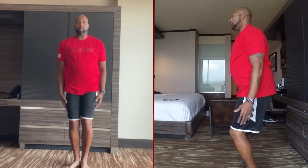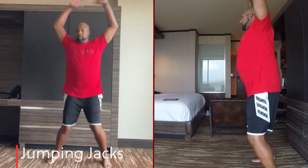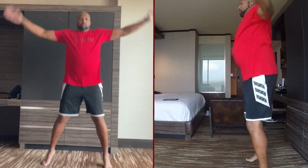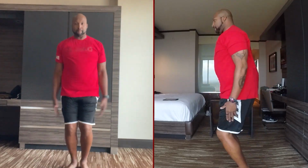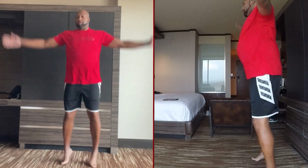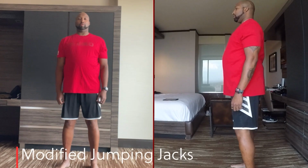Our first exercise is a jumping jack. Jumping jacks are a standard exercise for warm-up used by many practitioners, including the United States military. It's a full-body dynamic movement that increases blood flow and elevates heart rate. The issue becomes that the jumping involved in jumping jacks may be unneighborly to other patrons of the establishment you're staying at. There is another variation you can do with this.